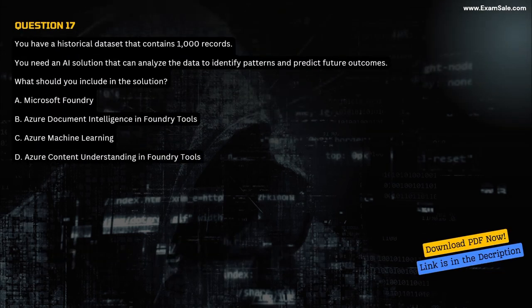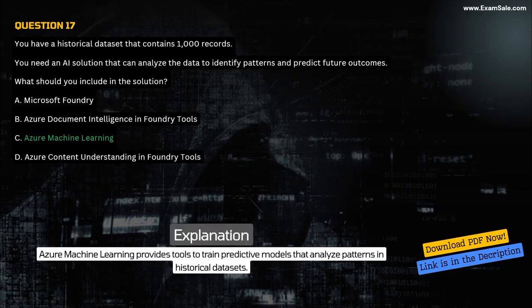Question 17. You have a historical dataset that contains 1,000 records. You need an AI solution that can analyze the data to identify patterns and predict future outcomes. What should you include in the solution? A. Microsoft Foundry. B. Azure Document Intelligence and Foundry Tools. C. Azure Machine Learning. D. Azure Content Understanding and Foundry Tools. Correct answer, C. Azure Machine Learning. Explanation. Azure Machine Learning provides tools to train predictive models that analyze patterns in historical datasets.